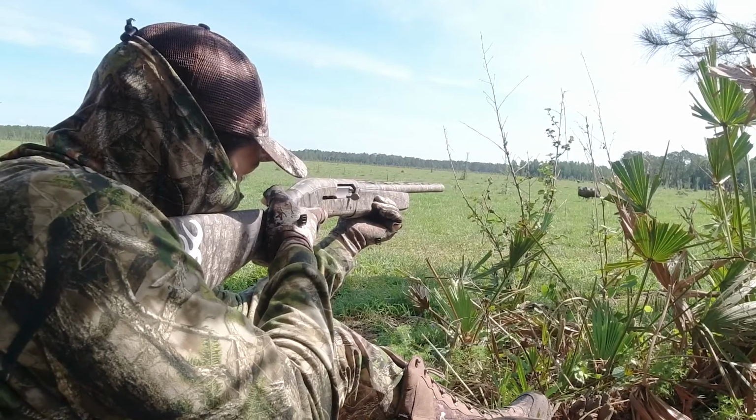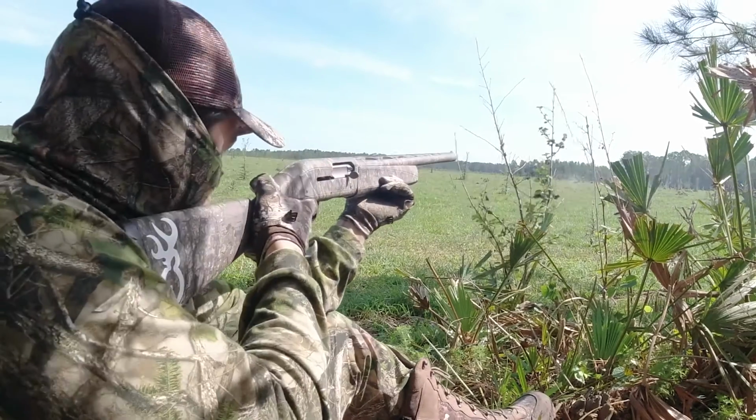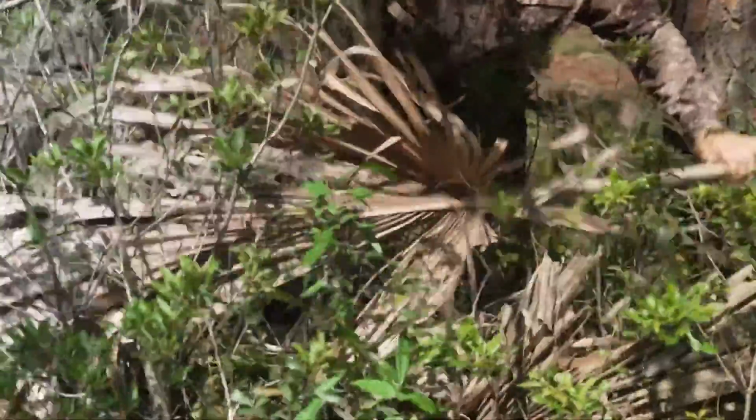Position yourself to the side to where you can swing. You need to be able to swing. So if you're right-handed, you're gonna be able to swing a full motion across your chest. Sit at an angle. Make sure you've got a little bit of cover behind you. If you've got time, cut a couple palm fronds, cut some brush and put around you.